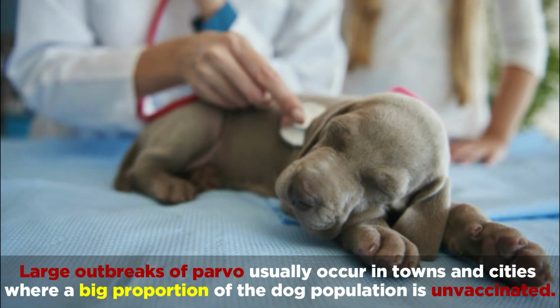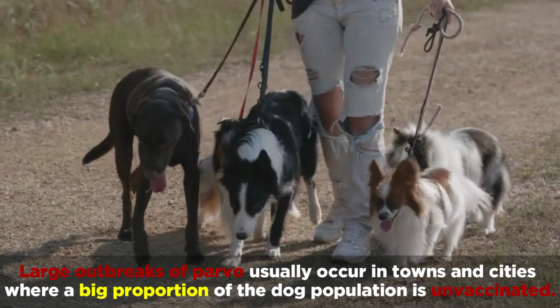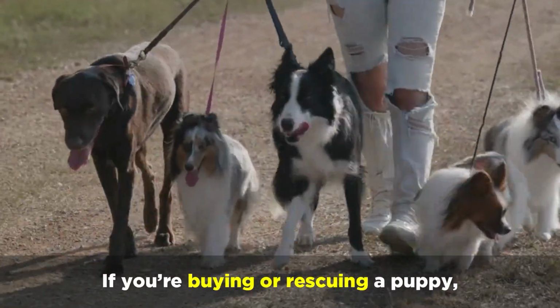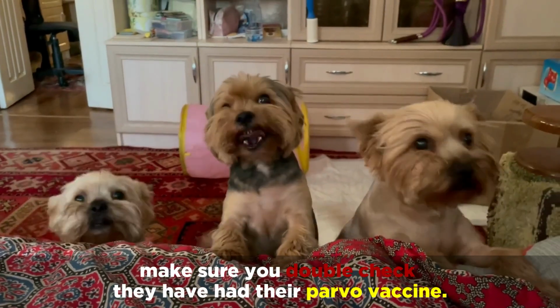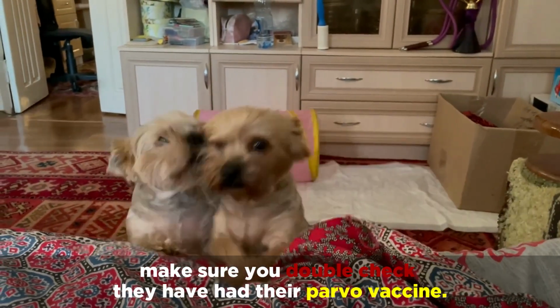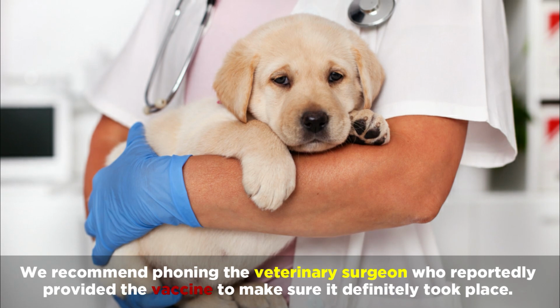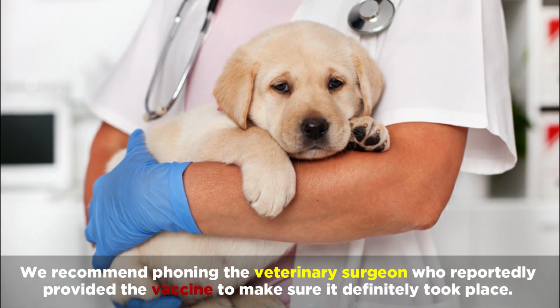Large outbreaks of parvo usually occur in towns and cities where a big proportion of the dog population is unvaccinated. If you're buying or rescuing a puppy, make sure you double check they've had their parvo vaccine. We recommend phoning the veterinary surgeon who reportedly provided the vaccine to make sure it definitely took place.